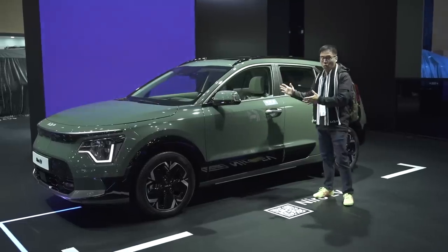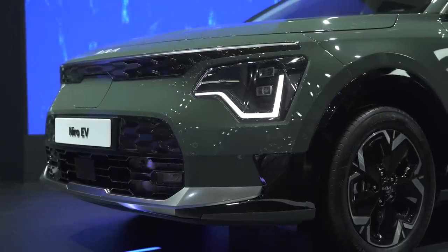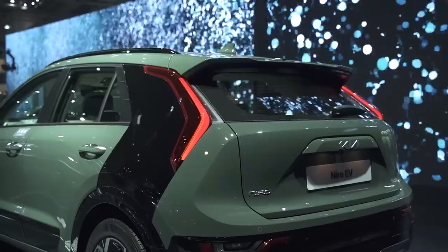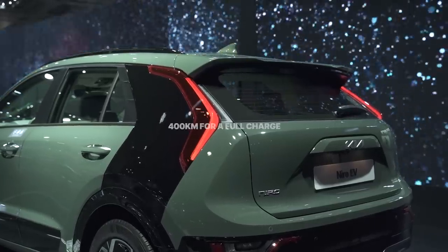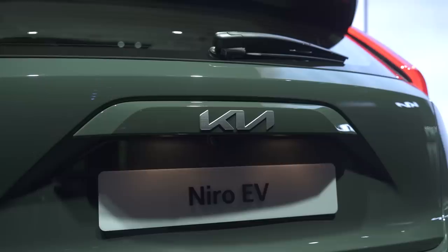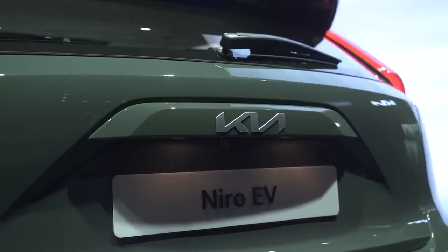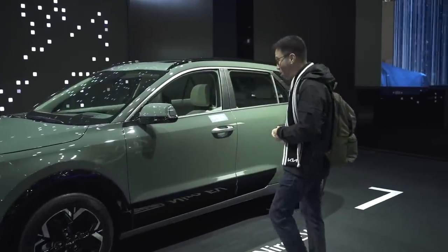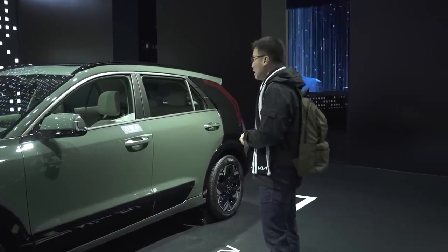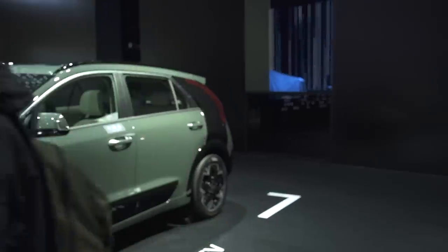But on this particular crossover, it's pretty cool because this thing can still propel itself from 0 to 100 kilometers per hour in just a hair over 7 seconds. Not bad. The range on this automobile is over 400 kilometers for a full charge. Horsepower is just 1 horsepower above 200, so 201 horses. That's not bad considering the size of the automobile. I like it. It's very unique. This would be really cool on Philippine streets, man. I'd love to see it there.